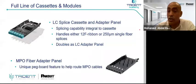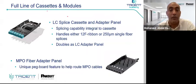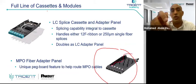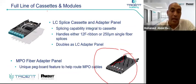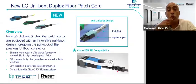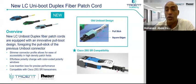Also, we have a full range of cassettes, splicing, or even if you are using MPO or MPO interface. We have adapters, MPO fiber adapter panels, which have unique features. Also here, when you route an MPO cable, when you install it inside the adapters or MPO adapters, Panduit also introduced a new patch cord called the Uniboot duplex fiber patch cord.